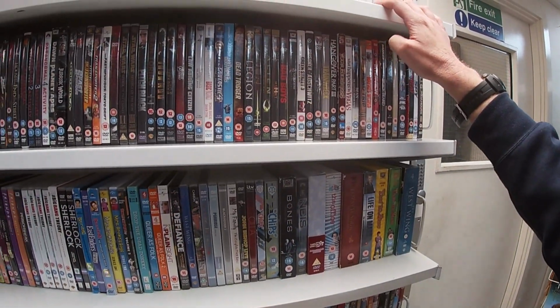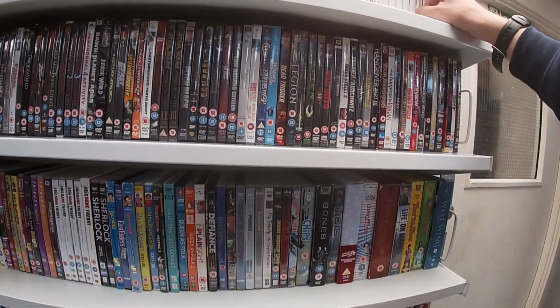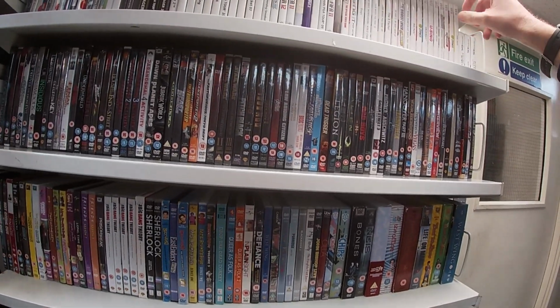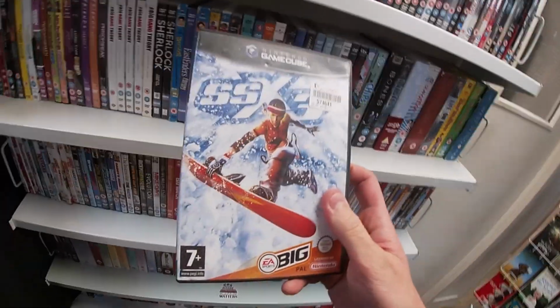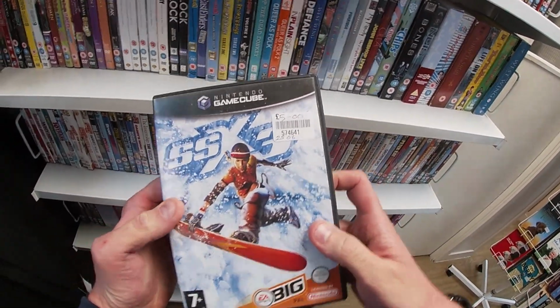Not the best GameCube games, but how often do you ever come across any kind of Nintendo stuff, or even GameCube stuff for that matter, at a charity shop? So I had to pick these up.